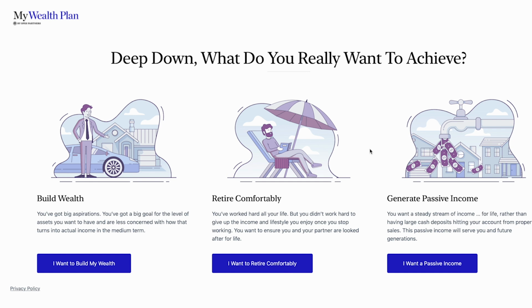Retire comfortably, so you want to have a certain amount of money that you can sell all your assets, put it in a bank account, dwindle it down until you die. That's the nest egg strategy. That's the nest egg. And then generate passive income is the one we often call the golden goose. That's the one where you're going to sell down your growth assets, have high yielding assets, unencumbered, so no debt on them, and live off the income forever.